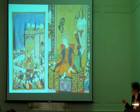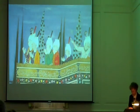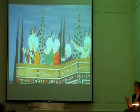pattern on the throne. And I love the top of this picture, where it's a celebration of the arrival of Eid, and we have these lovely gentlemen on the roof praying, having just sighted the new moon, which will unleash the celebrations of Eid.